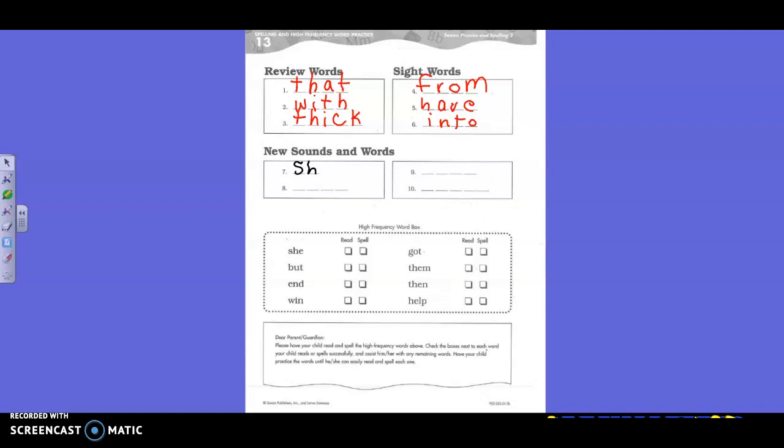Now, number 8. Write the word shop. I like to go shop with my mom. Shop. Write it on number 8. Shop. Okay, we're not having any stories right now. Put your hands down. Number 9.